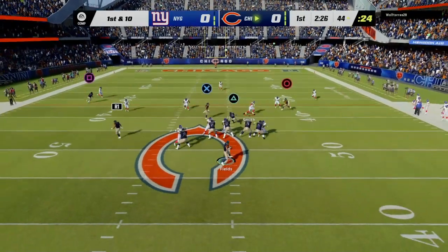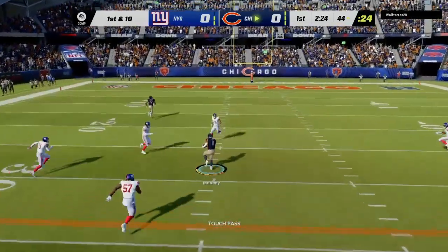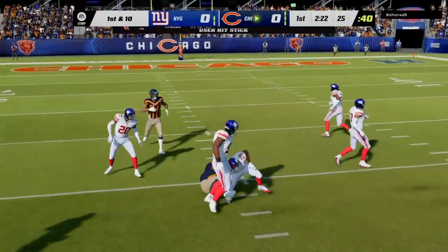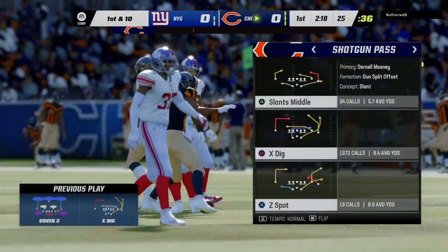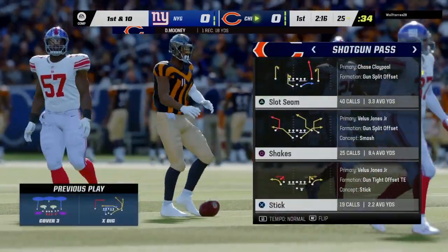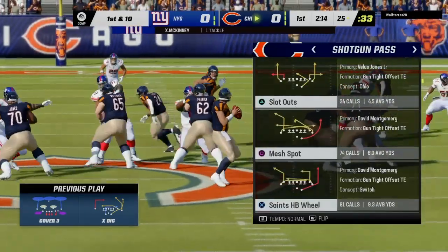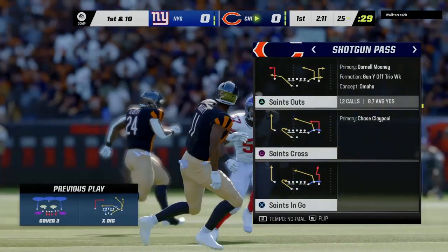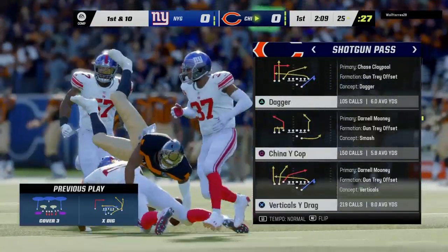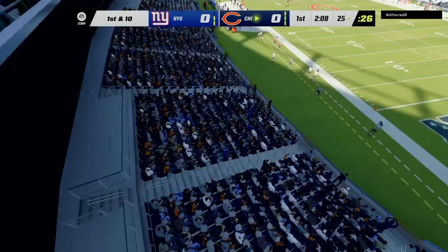On first down, Fields. And this is taken in by Darnell Mooney. And he's going to get this down near the 25. Slant route's effective no matter who's running the route and catching the ball. But when you have a receiver of that stature, you have to be a little bit more precise throwing it. You don't have the same catch radius with the bigger targets.